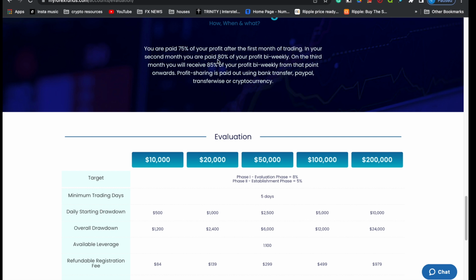Okay. The second month, you're paid 80%. The third month, you're paid 85%, and so on and so forth. You are paid 85% of that profit. So if I made $100,000 on this $100,000 account in profit and wanted to withdraw that money, how much money would I get on the third month? If the account was $100,000 in profit and I make 85% profit, okay, how much money? That's $85,000 that you can pull out, right? $15,000 of that would go to MyFF. $85,000 of that would go to my pockets.